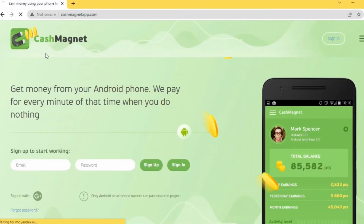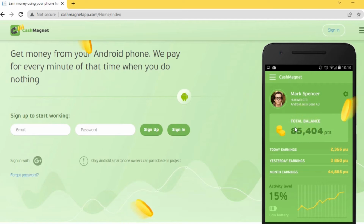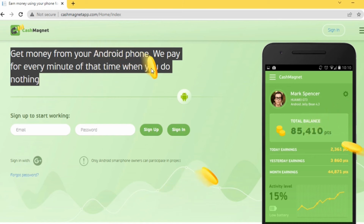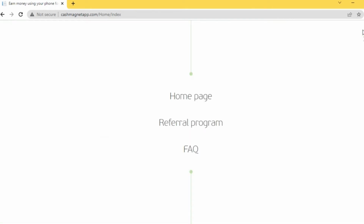CashMagnetApp.com is the name of the website, and the term can't be more accurate than that. Cash Magnet brings together the best reward programs that you want to play with, and Cash Magnet will pay you a lot more money than the SMS app that I mentioned before. We're just working our way to the top, beginning with the app with the lowest income yield and working your way up to the app with the greatest income yield.